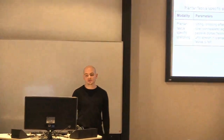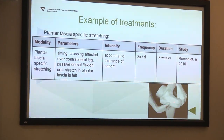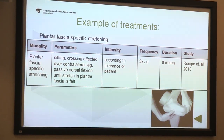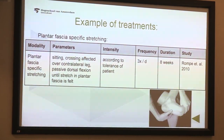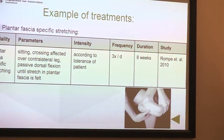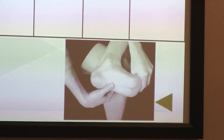The next one, here it is, plantar fascia specific stretching. On the picture you can also get an idea how it's done. The patient is sitting, as described here. One leg is crossed over the other, and the patient himself pulls his toes into dorsiflexion, and he should feel the stretch. The pain shouldn't be that much. It should be bearable.